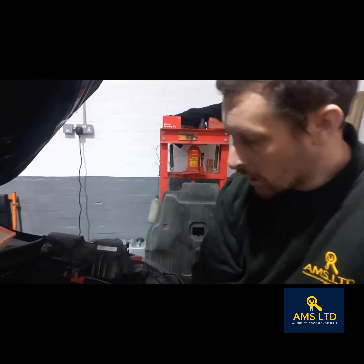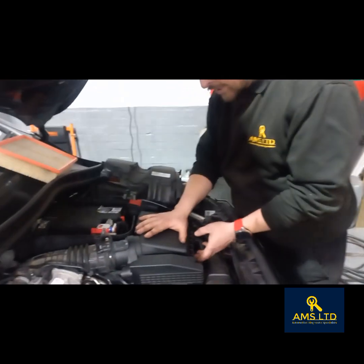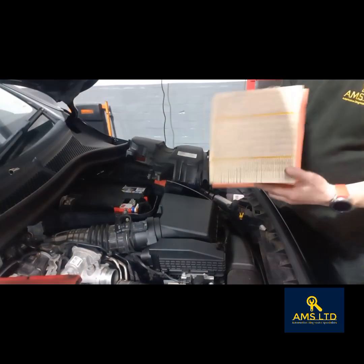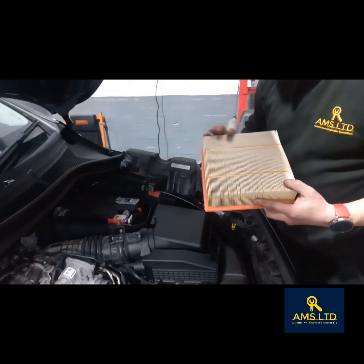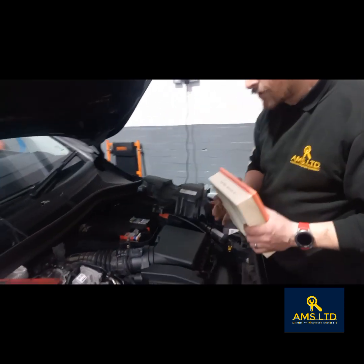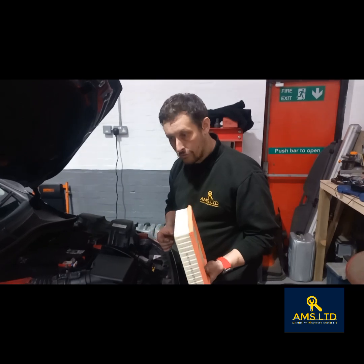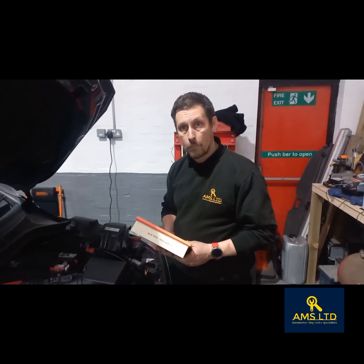We pulled the air filter box up and pulled the air filter out, and it's got a brand new shiny air filter in it. Now this has given us suspicions that perhaps this has gone through a big puddle and sucked a load of water up into the engine.